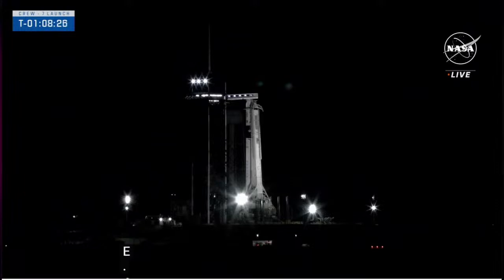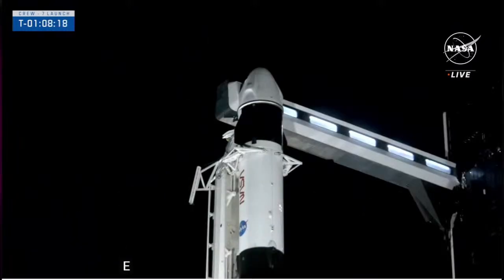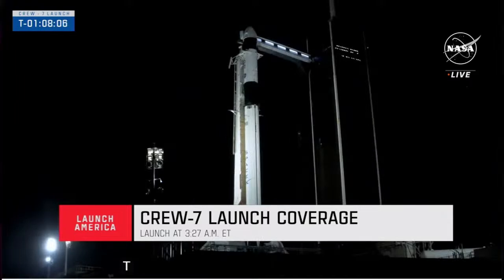Now, we mentioned this once we get to an hour to go until liftoff, things will start really picking up. We get close to that go-no-go poll that will arm the launch escape system, and then once that's armed, we rotate the crew access arm away, and we'll get the propellant loaded into the rocket at T-minus 35 minutes.